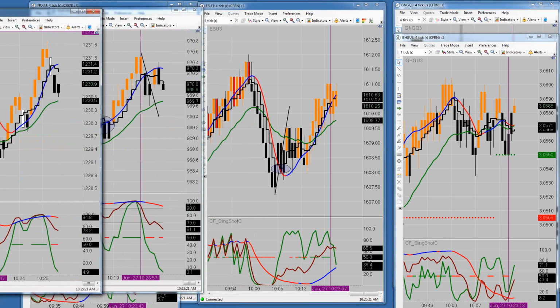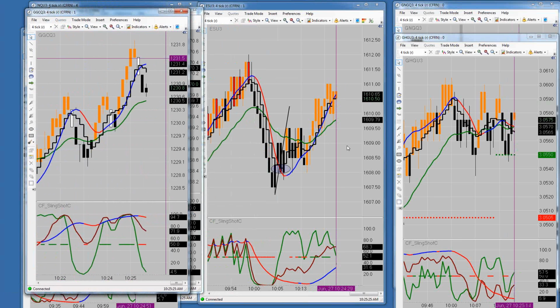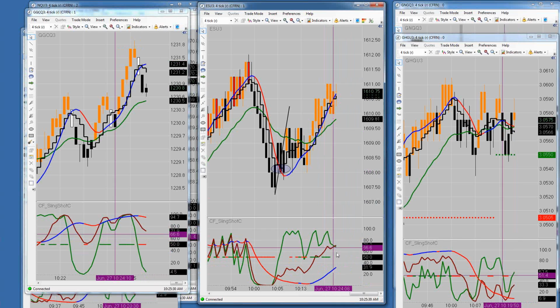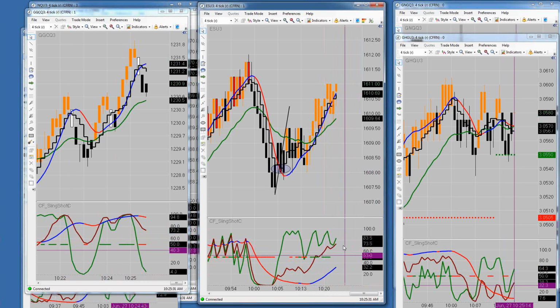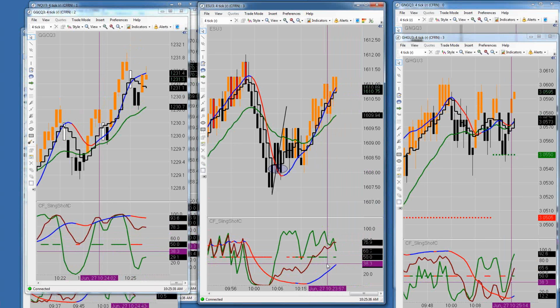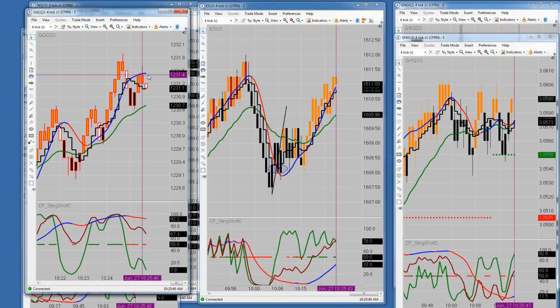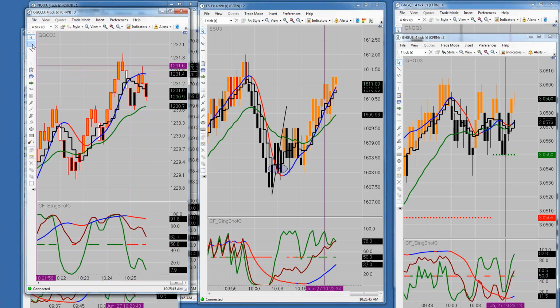All right, over here on the ES, what you are looking for down here on the bottom is some bullish divergence. It's not there yet. On the gold, this is a long trade right here from 31.4. I'm not in it, but I'll draw you the trend line.